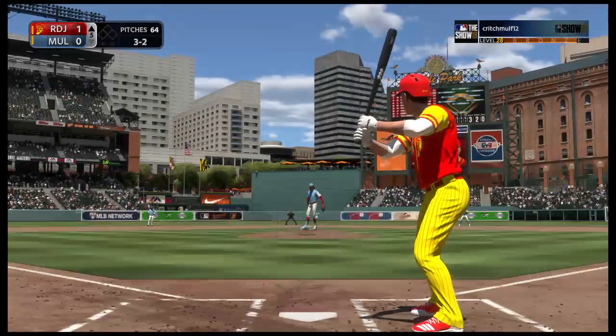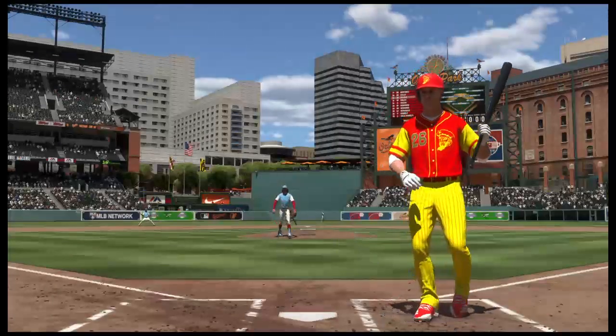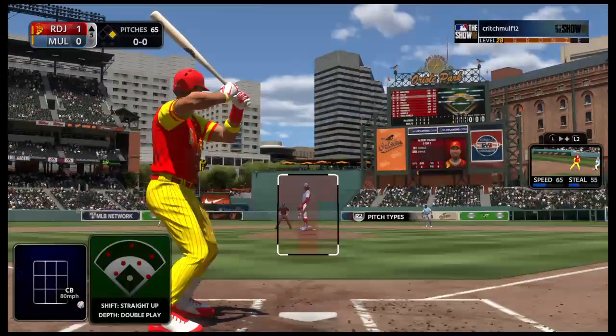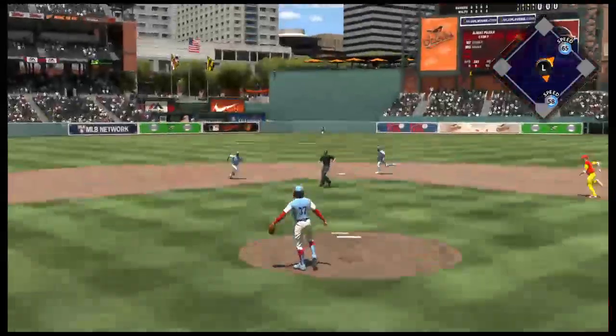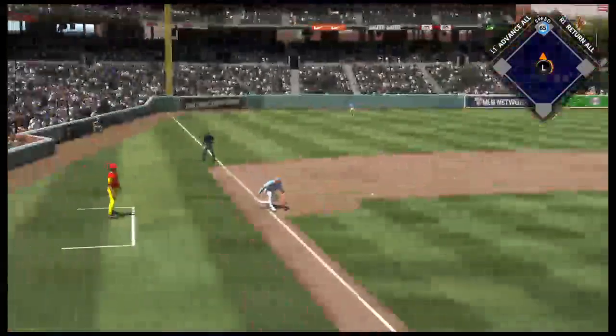With the meat of the order due up next, you could probably expect to see something you can handle here with the full count as the 2-hole hitter. And a good eye here as he takes ball 4, and it's a base on balls to lead off the 5th inning. First pitch of the at-bat on its way. Chopper to short. Albies picks it up, and that's out number 1.